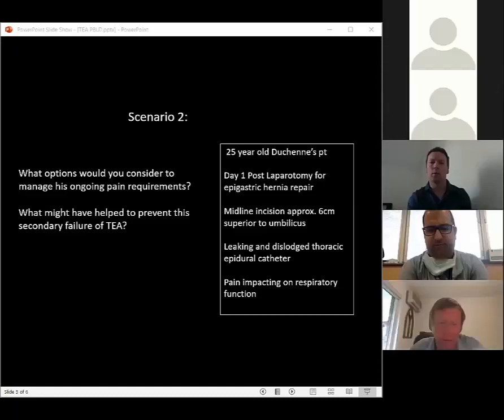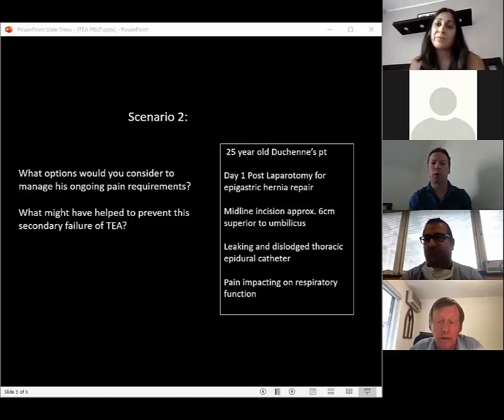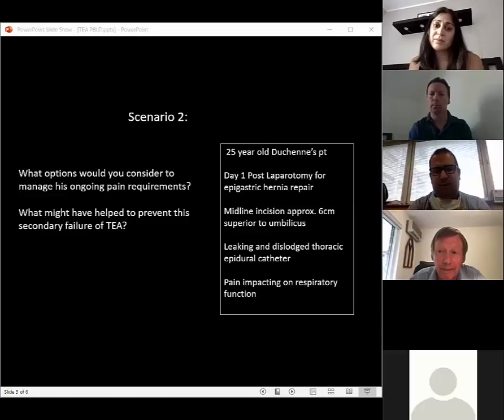Yes, and I think perhaps the most important thing is to have a protocol and everybody doing the same thing, rather than 30 different things. And then if everybody's doing the same thing, if you start to have failures, then you rethink it. I think that's the most important thing. But yes, we do use that fixation device.